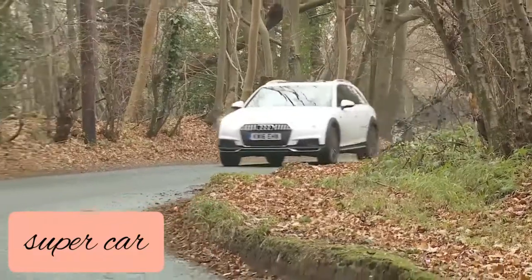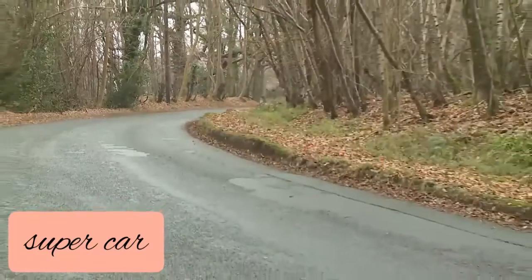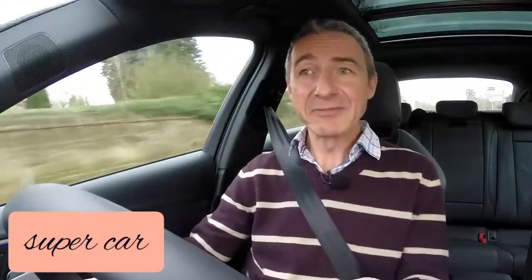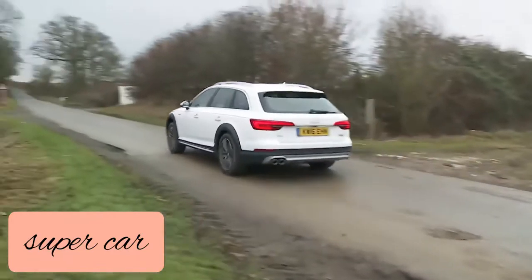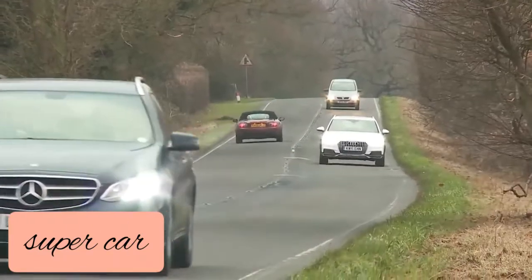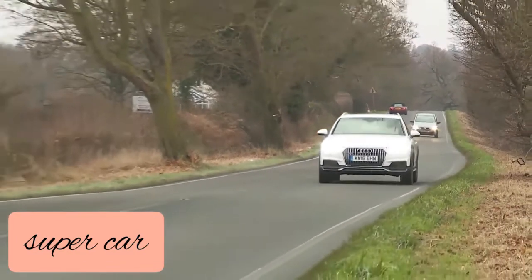Now, this is down to revolutionary combustion technology that at low speeds limits the amount of fuel and air entering the engine, but can instantaneously restore full acceleration with the prod of your right foot, dispatching the 62 miles an hour sprint in 6.1 seconds en route to 153 miles an hour as you slur effortlessly through the 7 ratios of the standard S tronic auto gearbox.